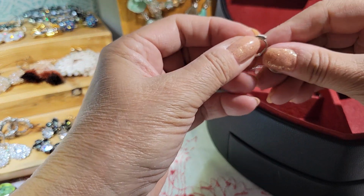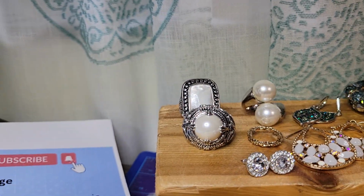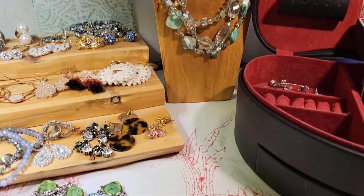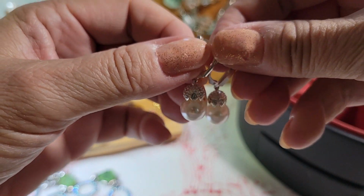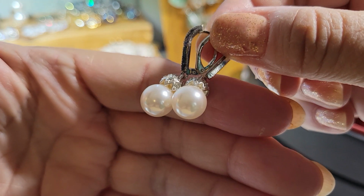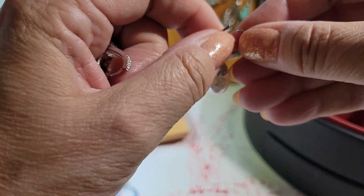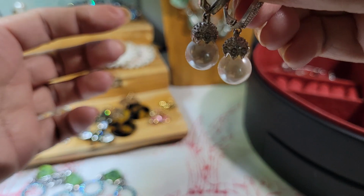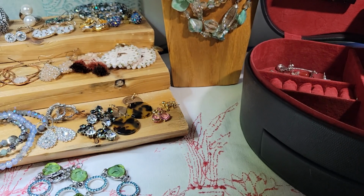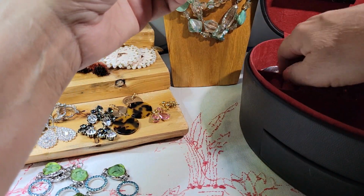These will probably go into what I'm calling the Brighton style lot, like those 3 pearl rings that I looked at earlier. This kind of has a similar look, kind of chunky, silver tone, faux pearls on the lever back ear wires. See. And this one, I don't have a match for that one.